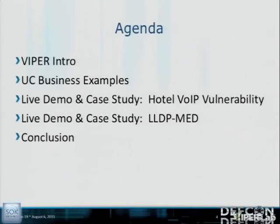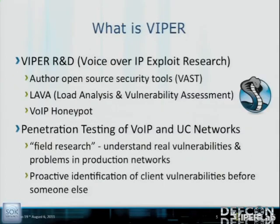When I was researching this, it's something I'm so passionate about. What better place to talk about hacking hotel VoIP than DEFCON, right? You're probably in the best place in the world, where you have myriad luxury resort hotels, which is actually what I'm researching, what I'm talking about. We're going to blow through some actual business case examples, because before we get to the technical, I want you to understand the business context of what's going on here.